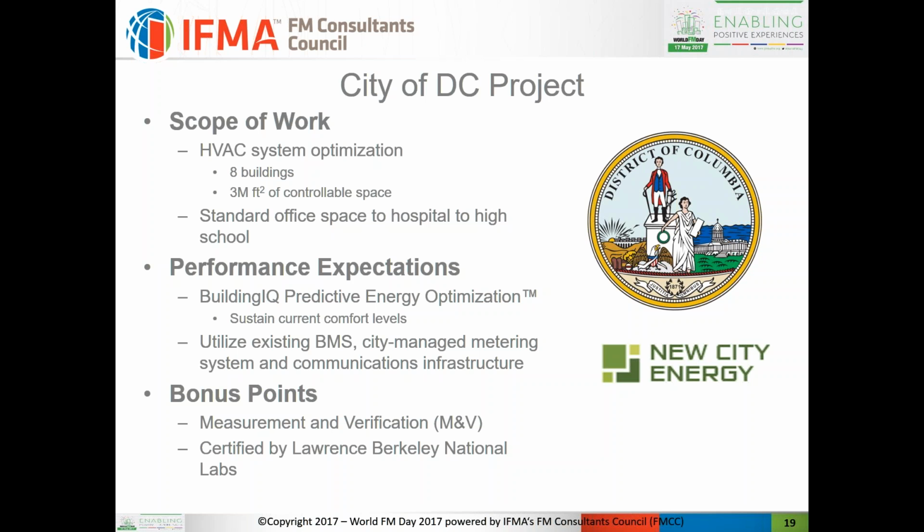So again, the system that we supply to the City of D.C. has built-in measurement and verification. We actually do something called automated M&V. And in parallel with that, we are working with the city and with Lawrence Berkeley National Lab so they could validate the project results as well as the performance of M&V itself.